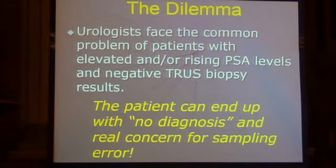So here's the dilemma the urologist is faced with today. You've got a rising PSA and negative TRUS biopsies. This right here is a huge concern. You have no diagnosis. Basically, the urologist is saying, you've got something going on with a test that we think can show what's going on, that you might have a cancer, but I can't find it. So we're going to put you into active surveillance or watchful waiting, and we'll see if it gets big enough where I can find it under TRUS biopsy.